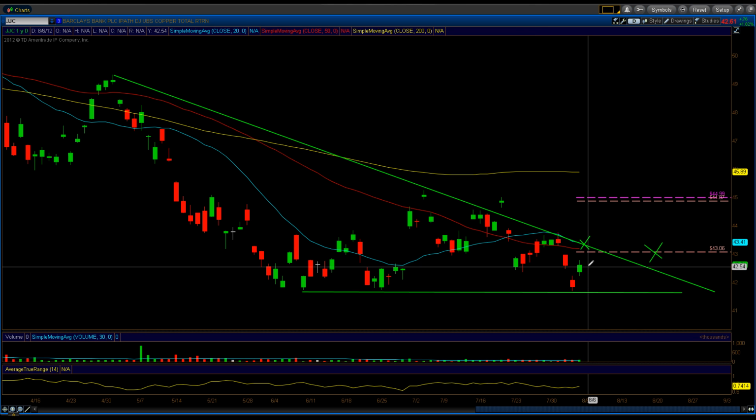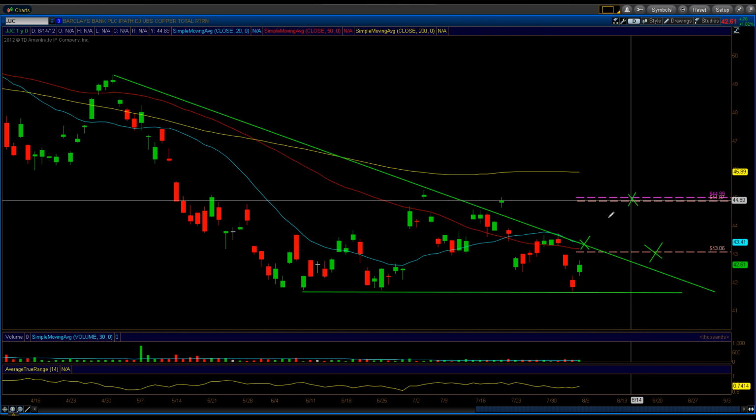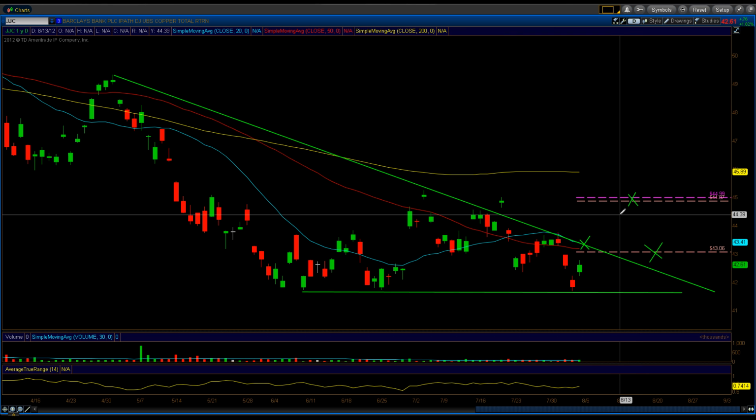But if we can break through that resistance and come into these two levels here, then I would much rather see that. And again, it's all about timing. So if the markets look like they're going to turn over, then JJC is something that I'm going to probably look at shorting. Just keep in mind that JJC is copper, and copper normally leads the market. So it's kind of like a fortune teller. Sometimes JJC will turn over before the markets will. So it really depends on what level it hits.